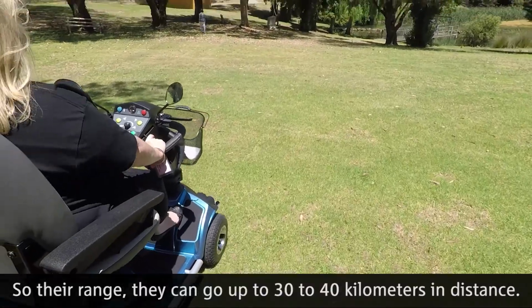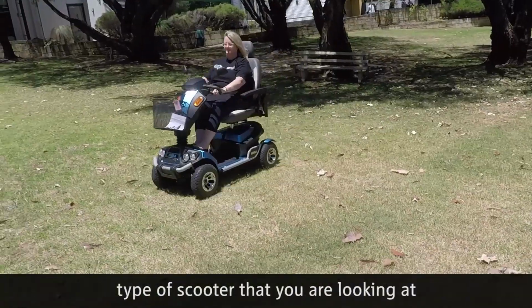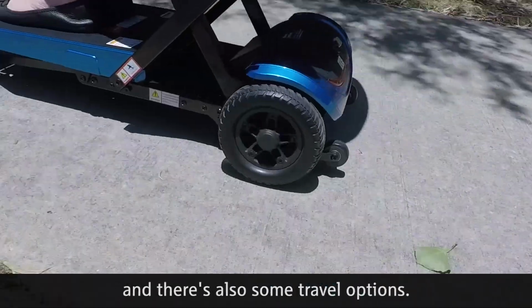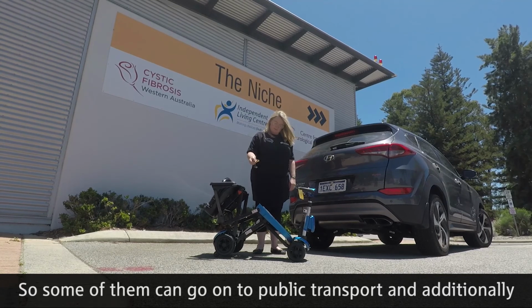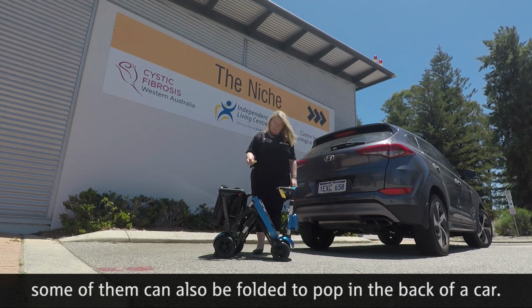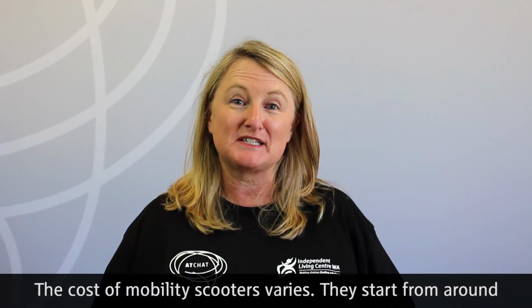A mobility scooter has an array of benefits. Their range, they can go up to 30 to 40 kilometres in distance. They can travel over varied terrains, but that all depends on the type of scooter that you're looking at. And there's also some travel options, so some of them can go onto public transport, and additionally some of them can also be folded to pop in the back of a car.